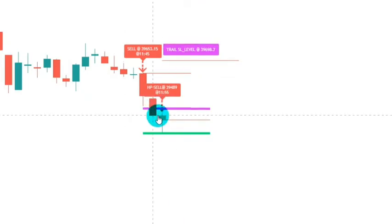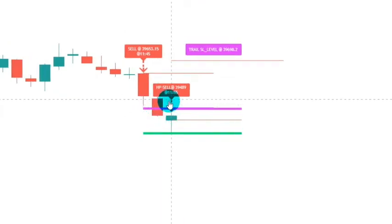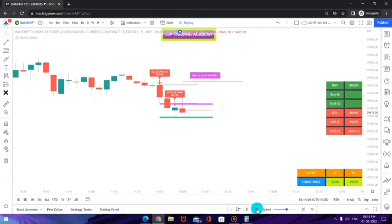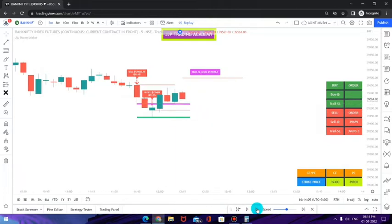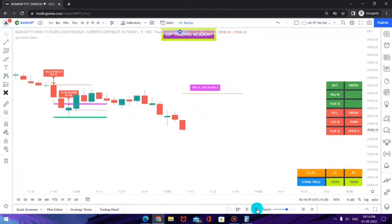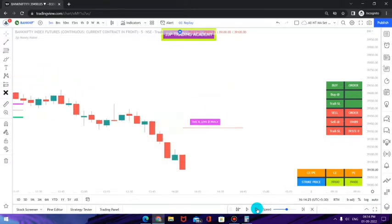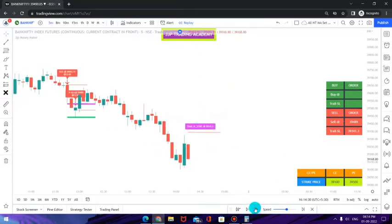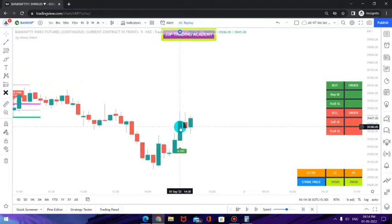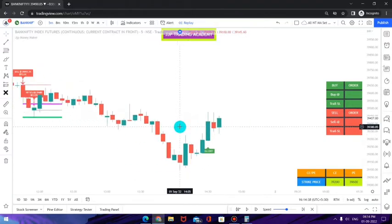Again after that sell entry, we got an HP sell entry, but this sell entry is also not valid until the candle closes below our green level as well as the violet level. This candle is not confirmed till now. So for this sell entry, there is a sell exit here.